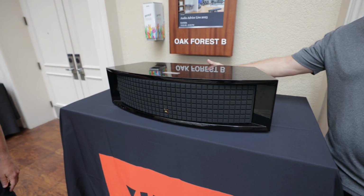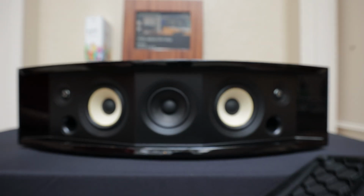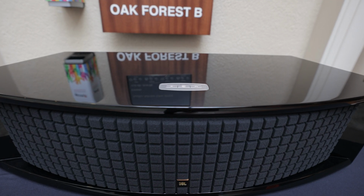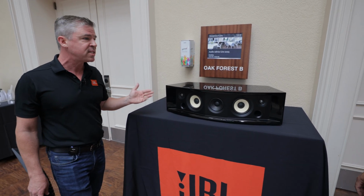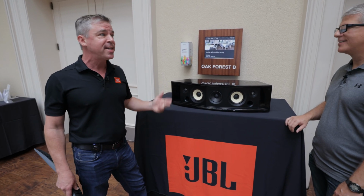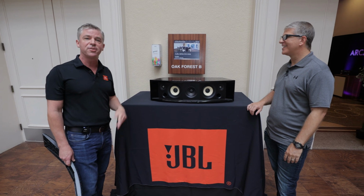Man, I love this, and it's active, so we've got amplification built in here. Connectivity, what are we looking at? From a connectivity standpoint, we're looking at streaming capabilities. So we've got Bluetooth, we've got Google Chromecast, AirPlay 2, all built in. If you're a Roon enthusiast like me, it's a Roon Ready device, subwoofer output, phono stage input, analog and digital inputs, and if you want to connect it to your TV, it's got ARC with HDMI, so you can listen to your TV sound through it.